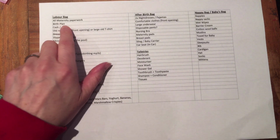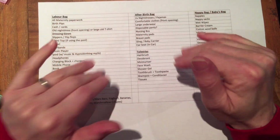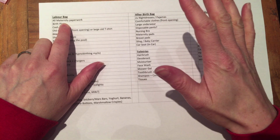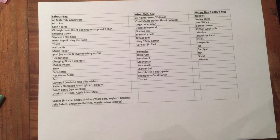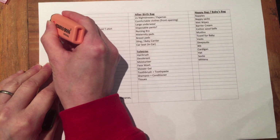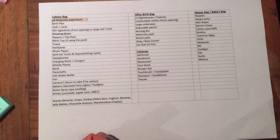So I had a ring binder with all of my maternity paperwork and notes. I took it with me, didn't actually touch it, so I'm going to colour that in orange, as I didn't use it. It was a bit of a waste of time.